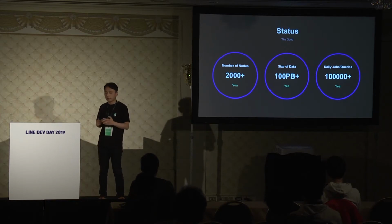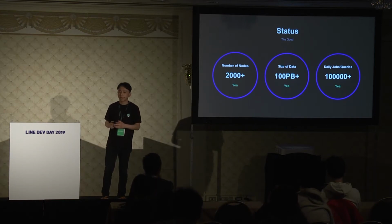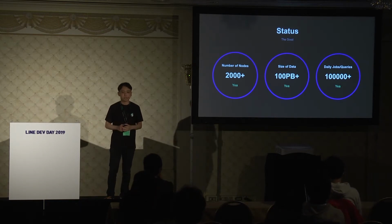And in my opinion, more importantly, our users use the data more and more. Over 100,000 jobs or queries are now running every day. However, not everything is as bright as I described here.